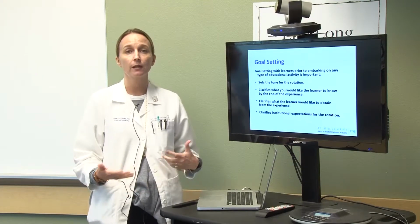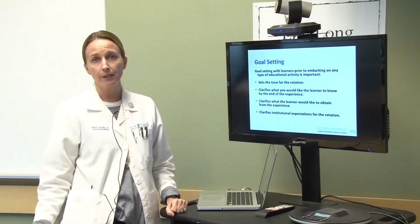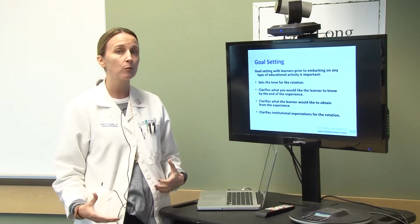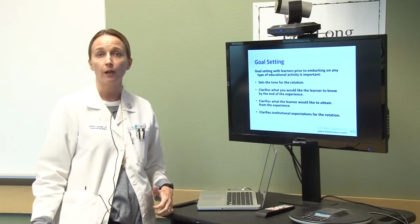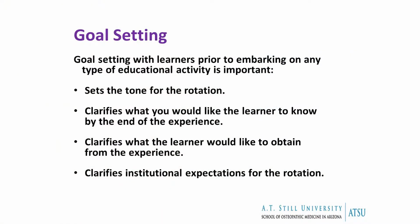And so maybe it's on a family medicine rotation, the student still hasn't gotten that fundoscopic exam, and maybe they would like to ask you if this month, could you help them with that? And any patients that have findings, could you please let the student know so that they can really get some more clinical expertise in this area. And also clarifying institutional expectations for the rotation. What does the school expect? What does the hospital or clinic expect from the student?